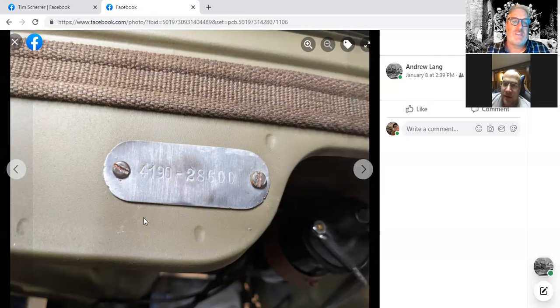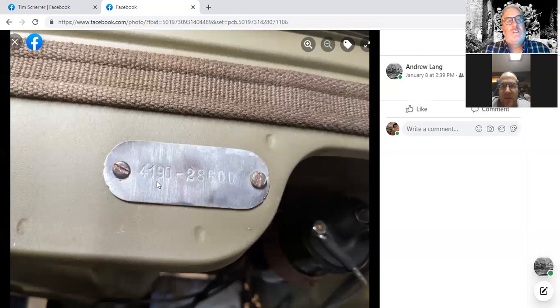I really couldn't be. Is that the original frame tag or is that a new one? That is the original, buddy, the OG. Okay. Do you know how to read these? Yes. So 4190: the first two numbers represent the model year, 1941. And 90 is the code for the type of body the vehicle is. So in this case, open cab express body. And then 28,600 is your serial number for the body.